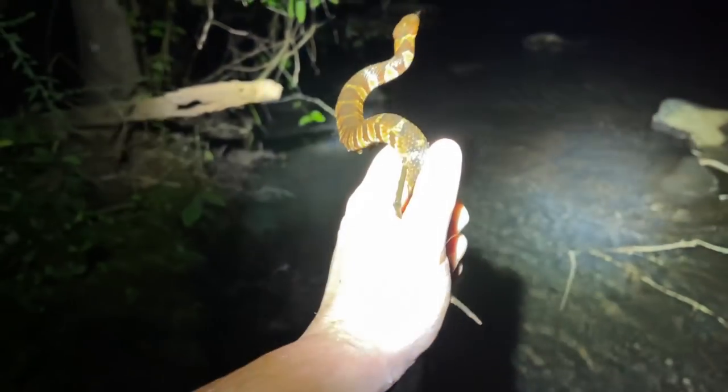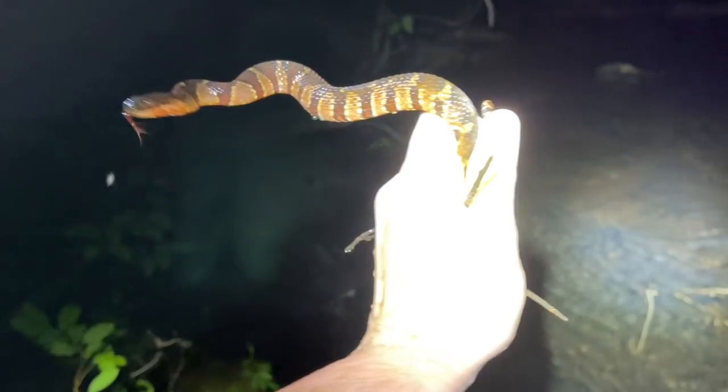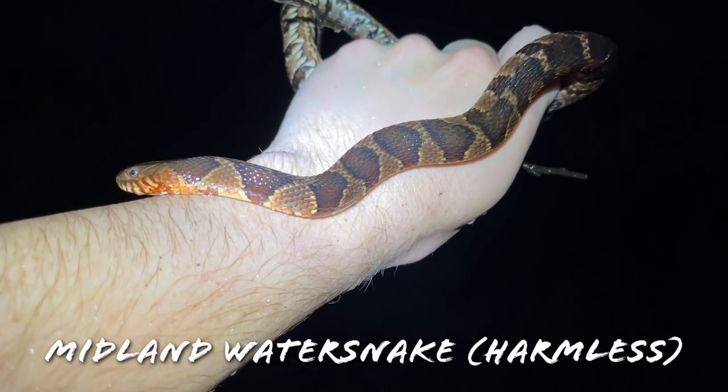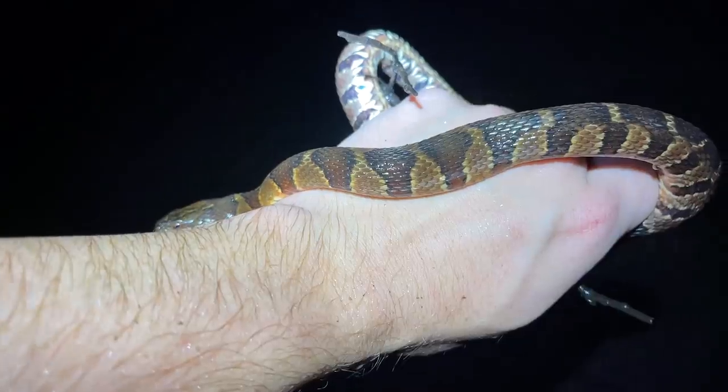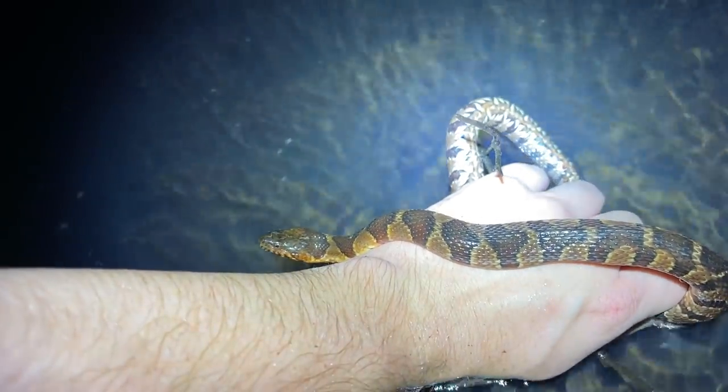Here's our first snake of the night. Little Midland water snake out swimming around. Might try to grab him here so we can get some footage. There you go. Straight back into the spot we caught him in.